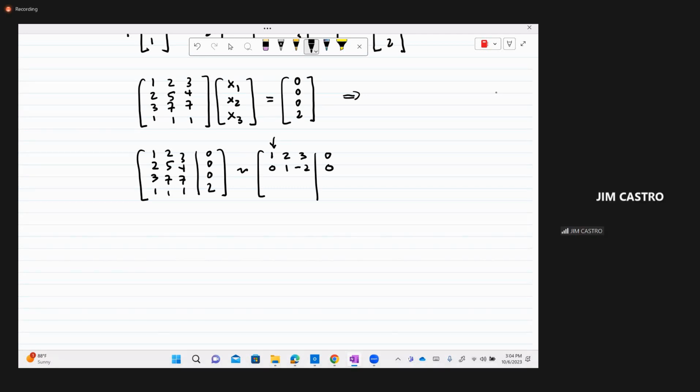Okay. Multiply the top row by -3 for the third row, get 0, -6 plus 7 is 1, -9 plus 7 is -2, and 0. Again. So that kind of shows me I might be on the right track because I'm getting two rows that are the same. And we can get rid of one of them.